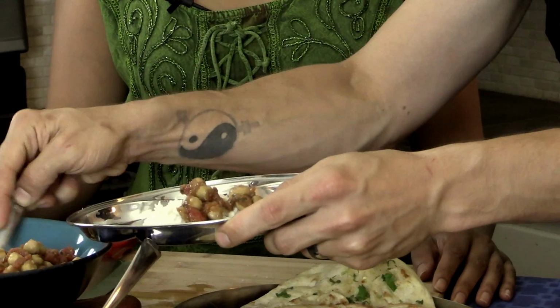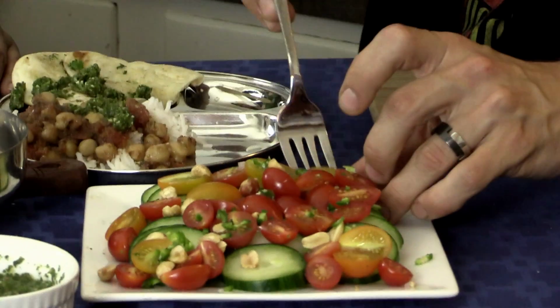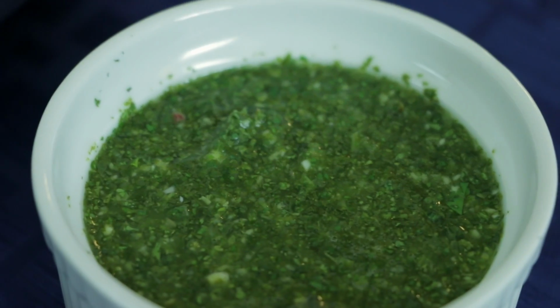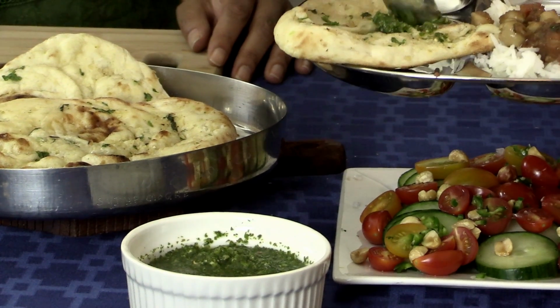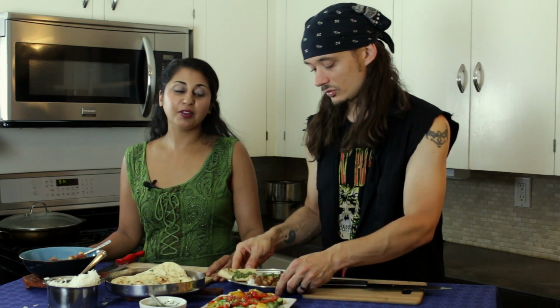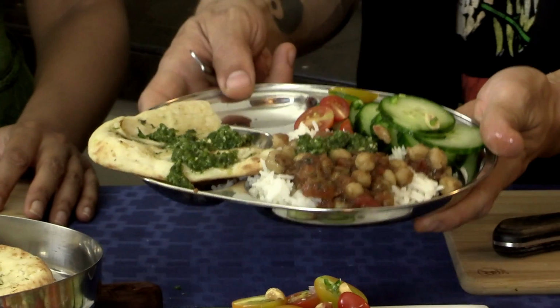So today we made Chole Masala, which is a chickpea curry. We have our tomato and cucumber kosher. We have our mint chutney, my mom's famous mint chutney. Now this chutney is pretty versatile, right? You can use it for all kinds of things. You can use it for Indian meals. My sister uses it on deviled eggs. You can use it to dip chips in, whatever you want. So we've put together a really simple Indian plate for you today, guys.